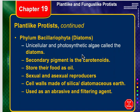They're also sexual and asexual reproducers, and your book does show a picture of how this happens, but basically when they reproduce asexually, it's binary fission and they just split in half. But when they get to about a quarter of their original size, then they start producing gametes. So just know for them, they're sexual and asexual reproducers.